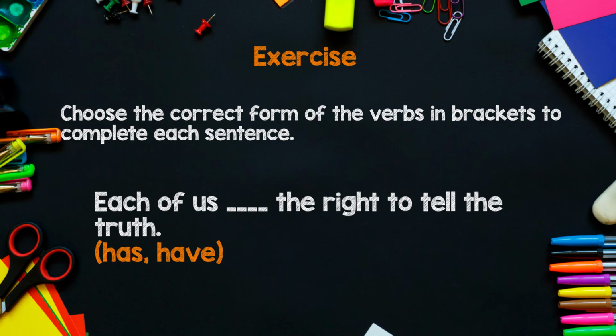Let's go on. Each of us something the right to tell the truth. We have has or have. We will choose has, because each of is an indefinite phrase. So our answer would read, each of us has the right to tell the truth.